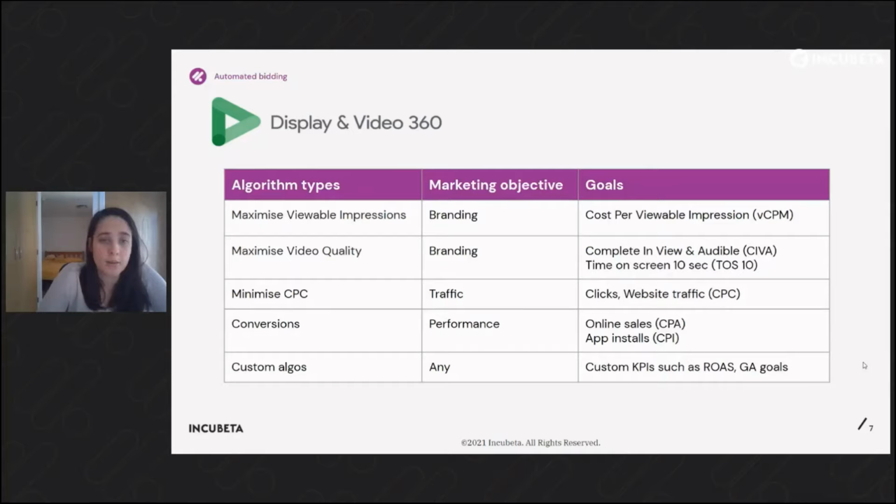Finally, it is now possible to upload your own custom algorithm to DV360, and this will be ideal for any marketing objective, and it is useful if you're trying to optimize towards KPIs that are not the ones that I've just mentioned. So custom KPIs such as return on ad spend or your own GA goals. One thing to mention here is that to really make the most out of this algorithm, it's important to select the right goal at insertion order level, as this will help the platform suggest you more suitable optimizations for your line items.